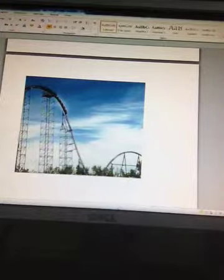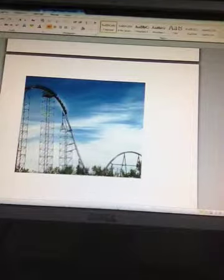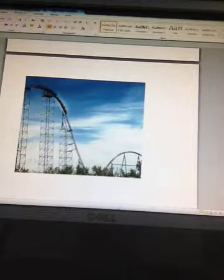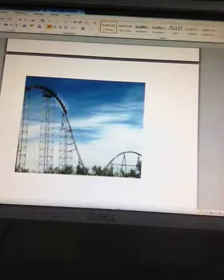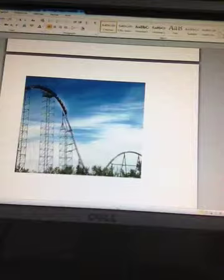I'm planning on going to Massachusetts and Boston this year in the summer, so maybe I'll be able to go to Six Flags New England and actually ride it. I would really love to do that. Hopefully that plans out well.